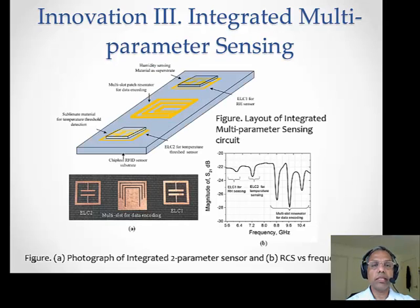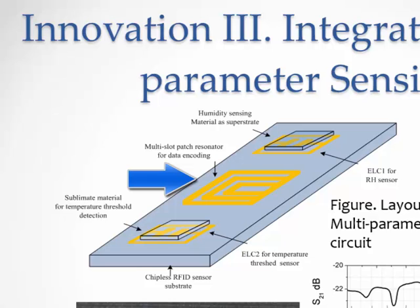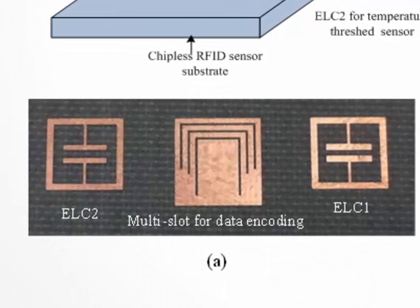So here, the innovation in integrated multi-parameter sensing, the top figure is showing the isometric view of the complete multi-parameter single node sensor layout here. So in the middle, the circuit shows the multi-slot patch resonator for data encoding. And you can see on the bottom photograph here also that shows the multi-slot for data encoding. That is a U-shaped slot here. And these two coupled metamaterials, ELC1 and ELC2, they are used for the sensing data. For example, ELC1 is for relative humidity and ELC2 is for temperature.